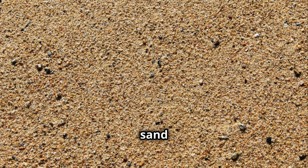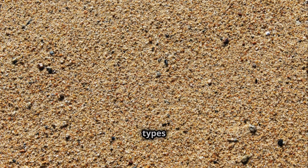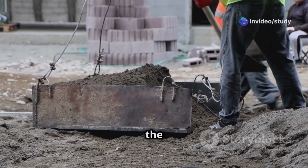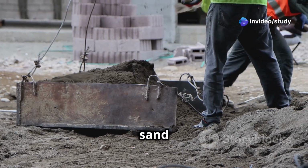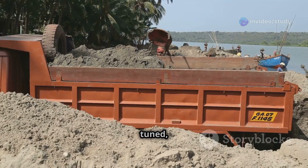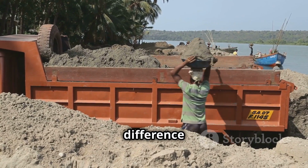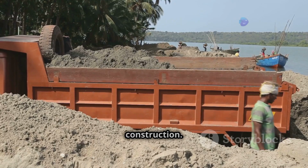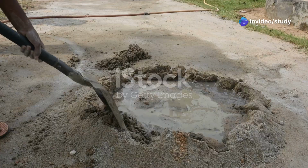But here's the thing about sand, it's not all created equal. Different types of sand have different properties and uses. Just like any good ingredient, the type of sand you use matters. The right sand can make all the difference in the strength and durability of a structure. Stay tuned, because we're about to dig into the difference between river sand and desert sand, and why one is the superstar of construction. You won't want to miss it.